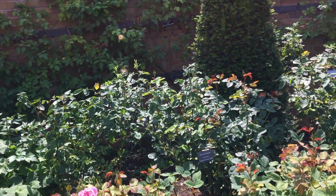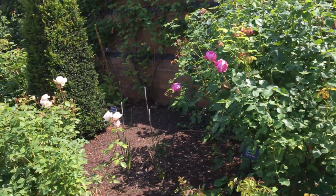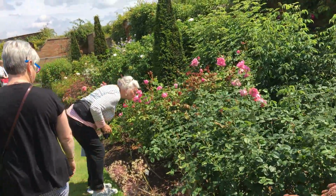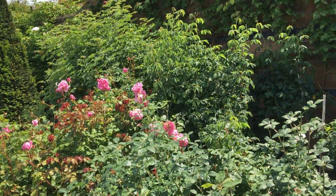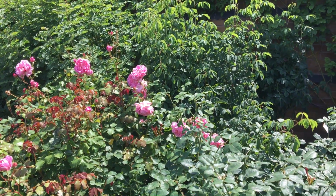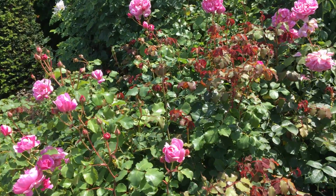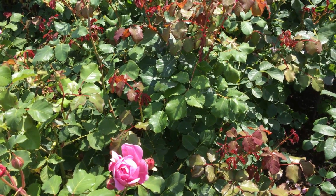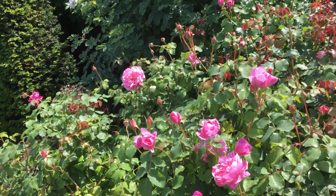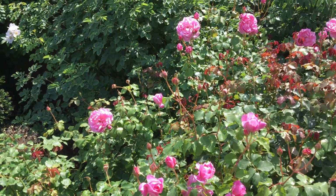Gentle Hermione again, or Hermione, however you pronounce it. It isn't too bad. Oh, this smells nice. Oh, this one's really pretty. That's the hybrid. Maid Marian. Yeah, there's plenty of new growth on that. This looks to be a good repeat flowerer. That's Maid Marian, and it smells absolutely gorgeous, doesn't it? It smells lovely.